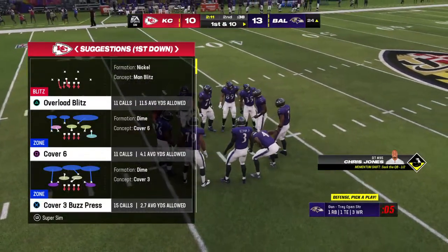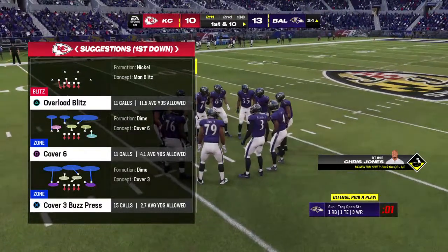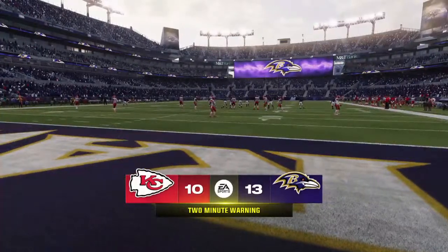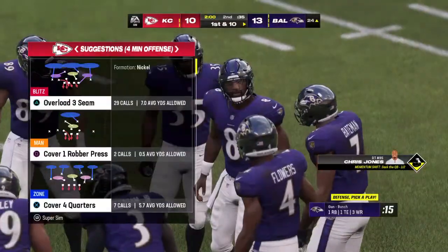I can't help but chuckle a little bit because at this point, it can't be a surprise to anyone in the building who's going to get the ball. They just keep feeding him over and over, and he just keeps on delivering. And we've hit the 2-minute mark in this first half of action.